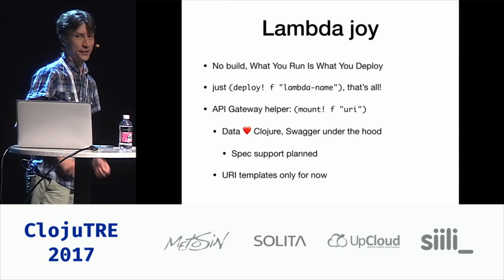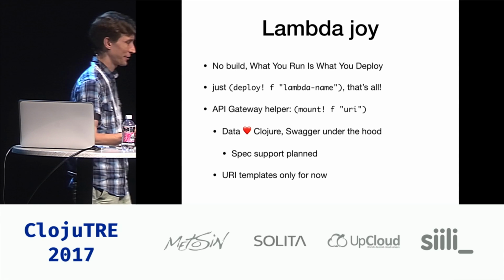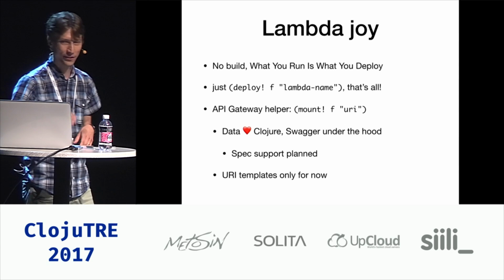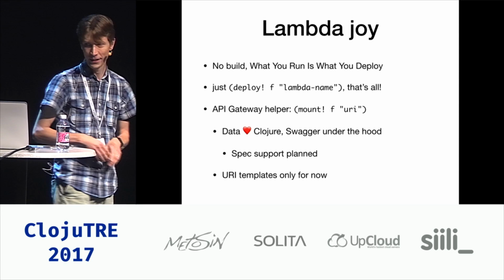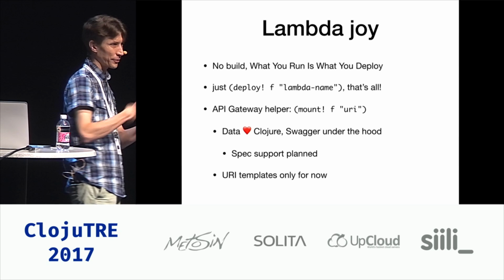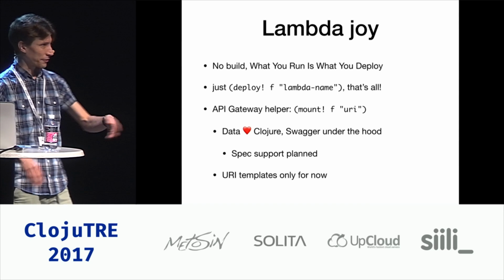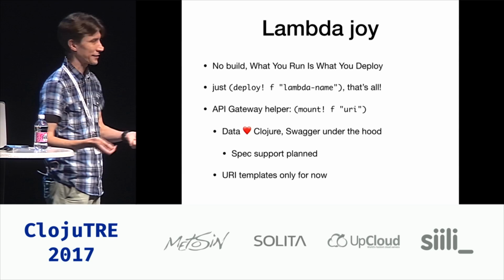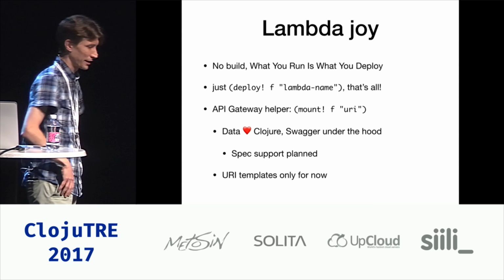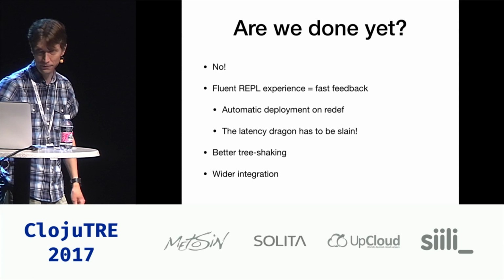And the Lambda joy: you're at the REPL, you don't leave for deployment. You do deployment there. You have the deploy function that will create the Lambda. You can give a name to it. We have the mount that will expose the function through API Gateway. So API Gateway can be configured with Swagger, so that is data. Clojure loves data. And we have been planning spec support to expose more than just GET functions. We have URI templates for now.